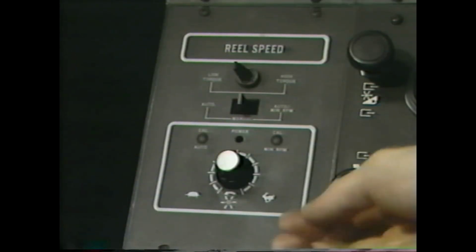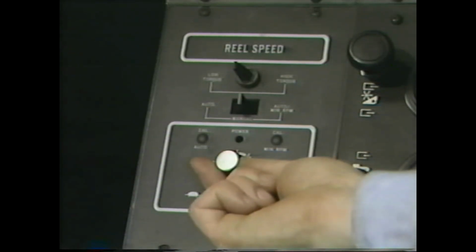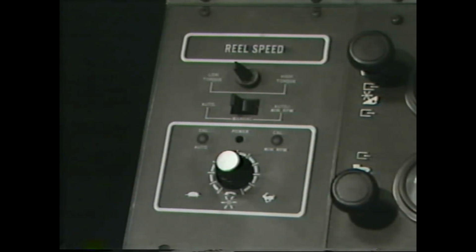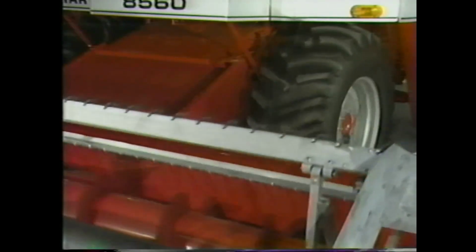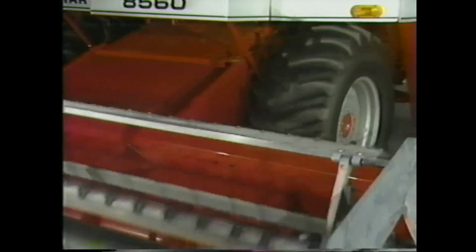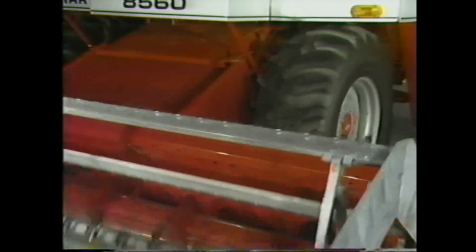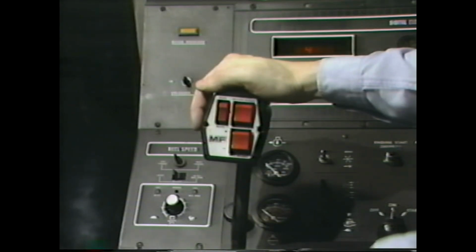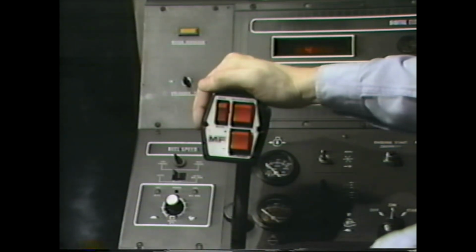With standard equipment, you can also control reel speed manually or automatically, depending on field and crop conditions. In the automatic position, reel speed will follow ground speed automatically to ensure proper feeding and to prevent loss of crop at the reel. For even more convenience, this multifunction control lever has all the controls that are used most frequently during operation.